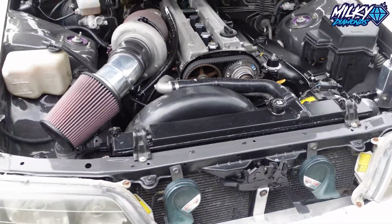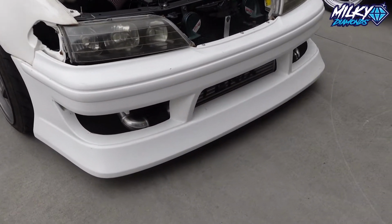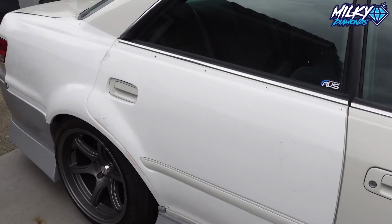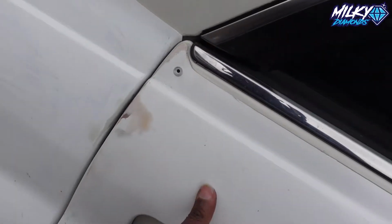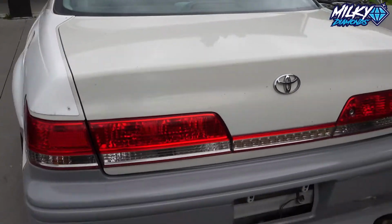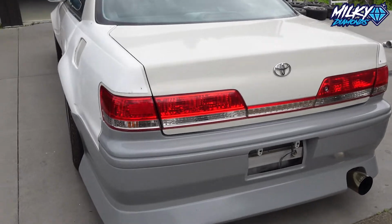But yeah, this one has a full BN Sports kit. So it has the BN Sports front bumper, BN Sports front fender, BN Sports side skirt, BN Sports rear, so that's the door end, the quarter, just there, and BN Sports rear bumper there as well. So it's dope, fam. And of course, got the Series 2 tail lights just there. This one's nice. I like this one. I do like Mark IIs, you get me.